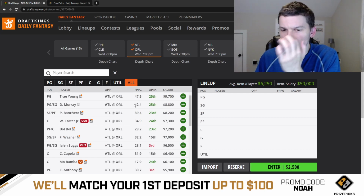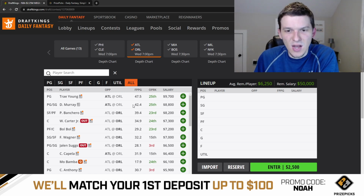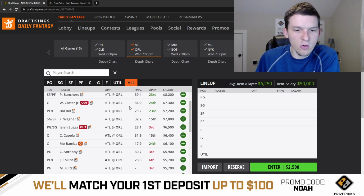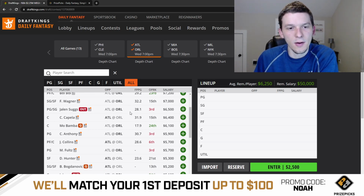If I had to play anyone on Orlando today, I think he would be my favorite option overall, assuming Mo Bamba's out. But I'm not running to roster any of these Orlando guys. I think Paolo Banchero looks priced about right, especially with Cole Anthony coming back and Markelle Fultz making his season debut. That kind of takes me off of guys like Wagner and, to a lesser extent, Banchero.